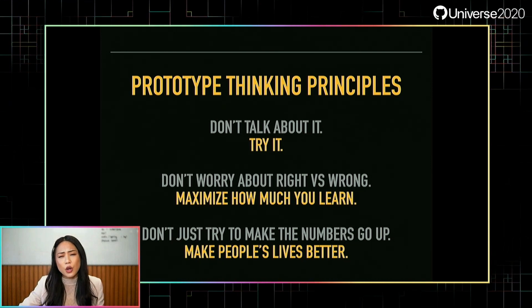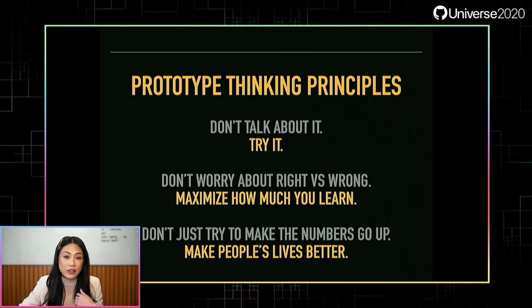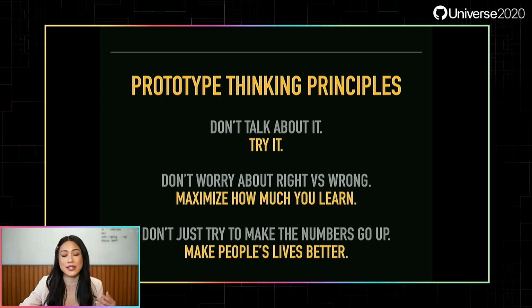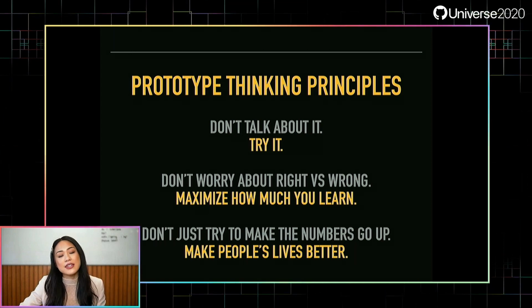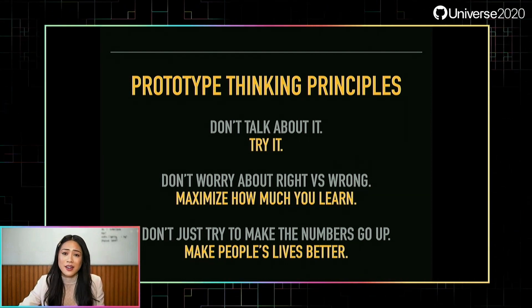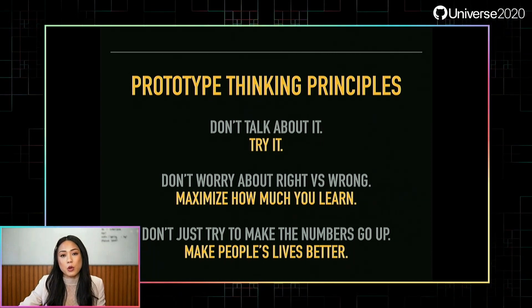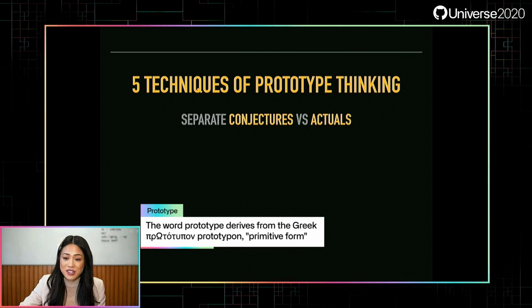The next thing is, don't worry so much about being right or wrong. Focus on how much you can learn. If I learn 10 things and our friend over here learns 10 things, then together as a team, we have learned 30 things, and that is great. The next thing is, don't worry so much about profit. It's not about getting that number to go up. I know you have a lot of pressure from your bosses, from your investors, but magic moments are about moments of service.